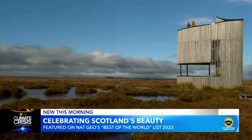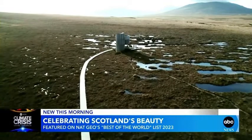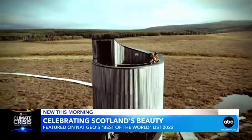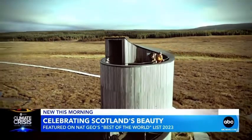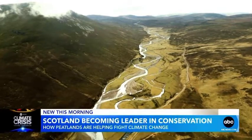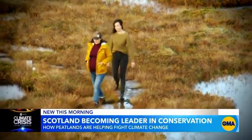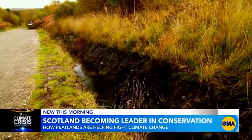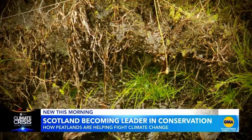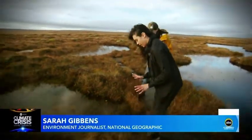Oh, wow, this is an incredible view. Why did Nat Geo choose Scotland? Scotland is on there not only because it's beautiful, like you mentioned, but because they're such leaders right now in their conservation initiatives. The government's pledged to make the country net zero by 2045. One way to get there, restoring the country's vast and vital peat bogs, made up of waterlogged plants slowly decomposing over time. One of the most important things to keeping this peatland healthy is having sphagnum moss.